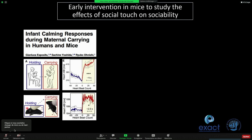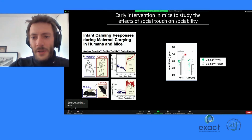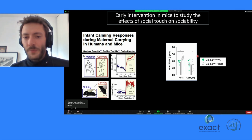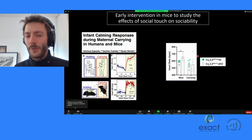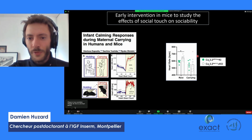By doing the same on mice at P10, so really early after birth, it is possible to mimic the holding and carrying, showing that holding has the capacity to reduce the heart rate. This is what we did in our animals, with a resting or carrying condition. Interestingly, the only difference we observed was that the mice in which we removed the CLTMR have a higher resting heart rate. We were surprised to see that the decrease in carrying was not significant, but we might have a deficit in the basal capacity of the individual to activate the vagal nerve to control the cardiac rhythm.